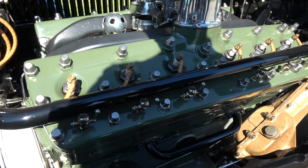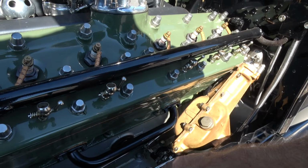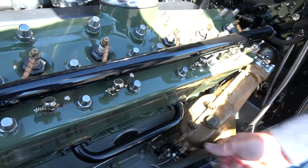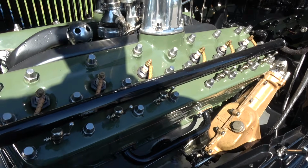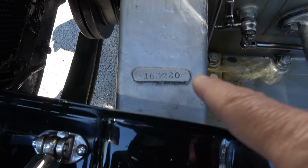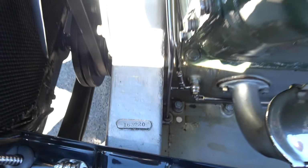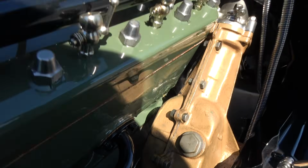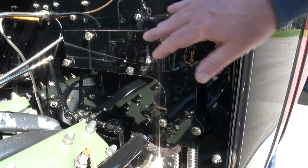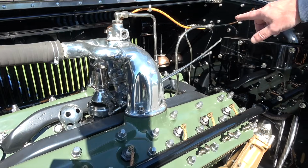Got it. That's the oil filler. That's how you check your oil. Okay. You turn that underneath. If it's dripping, then you know you got enough oil. Okay, got it. And I see we've got a serial number. Yeah, serial number. You got the engine or steering box. This is the fuse panel behind here. Fuse block. Okay, hidden away. Yeah. And there's another fuse on the other side.